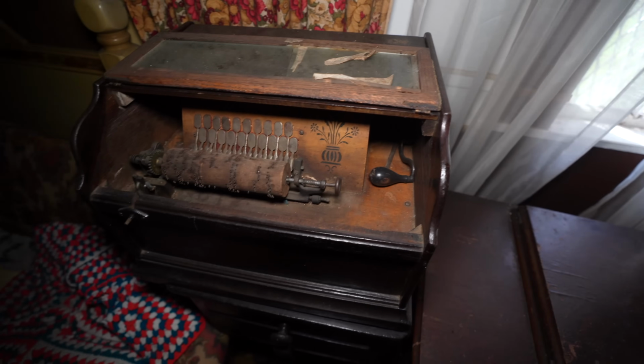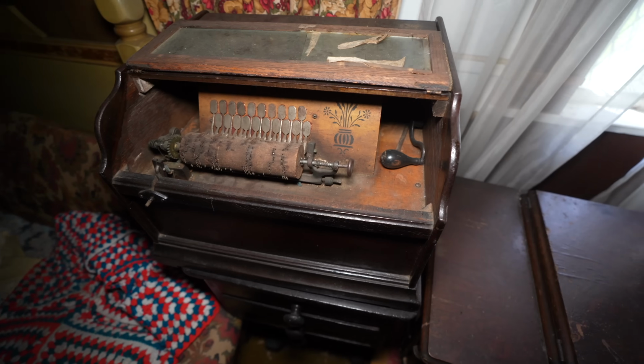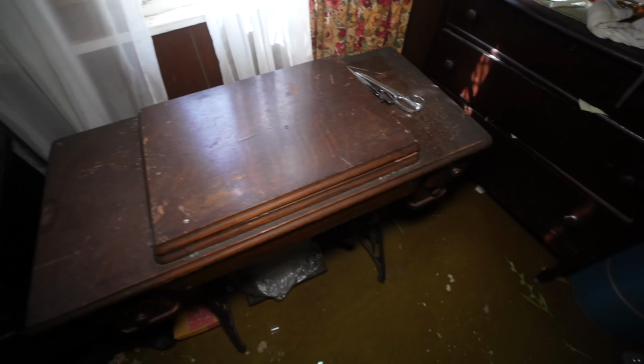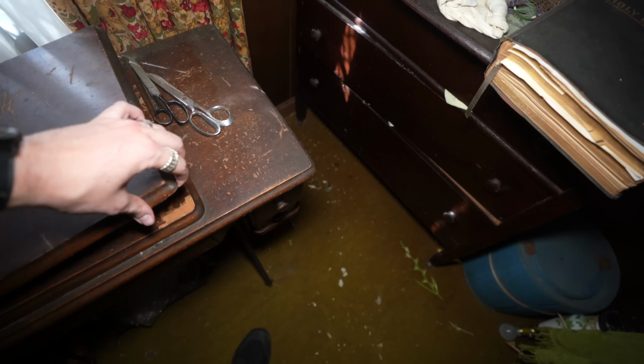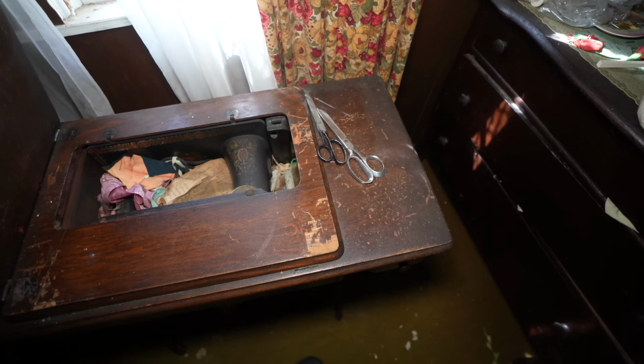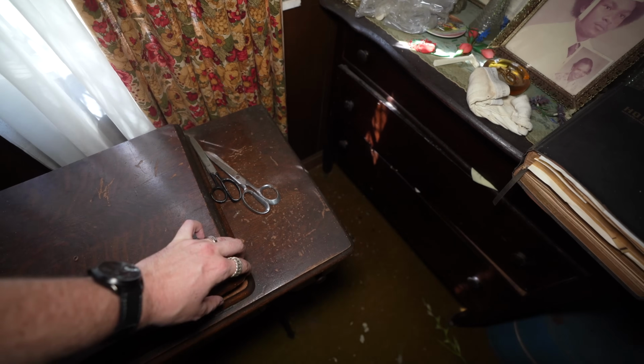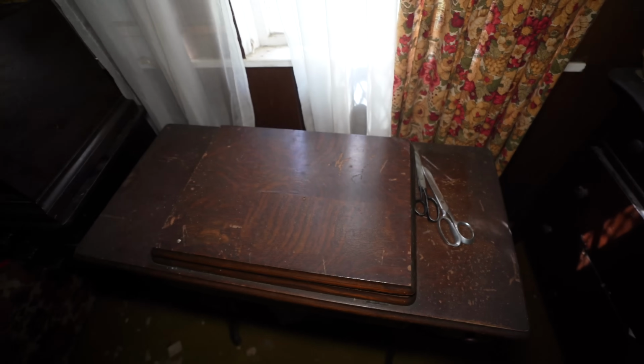I believe this plays music with bells. And this is a singer. I think it's a singer. Yeah, it looks like it. Sewing machine right in there. Usually you would unfold this and it would just come out, but the bed is still perfectly made though, which is nuts to see. Like, guys, we literally just walked in like this.